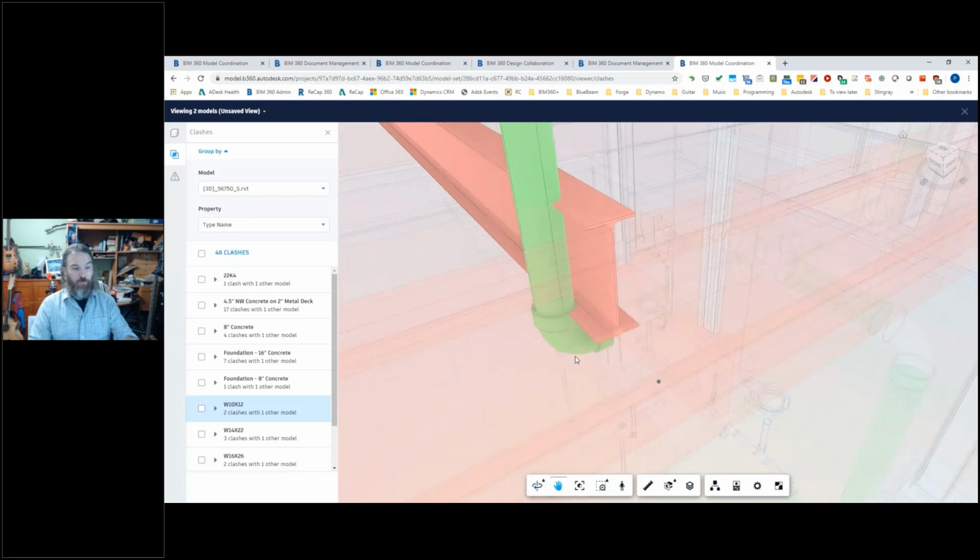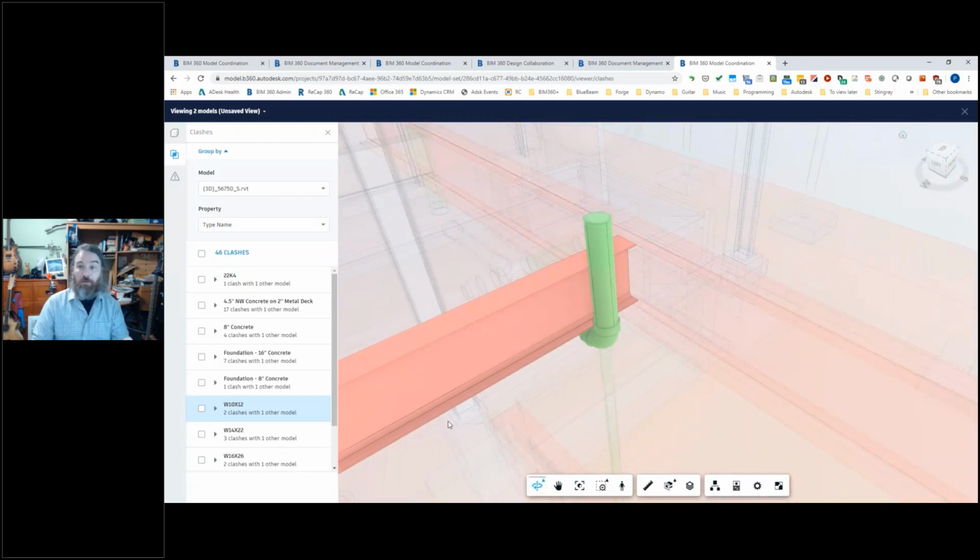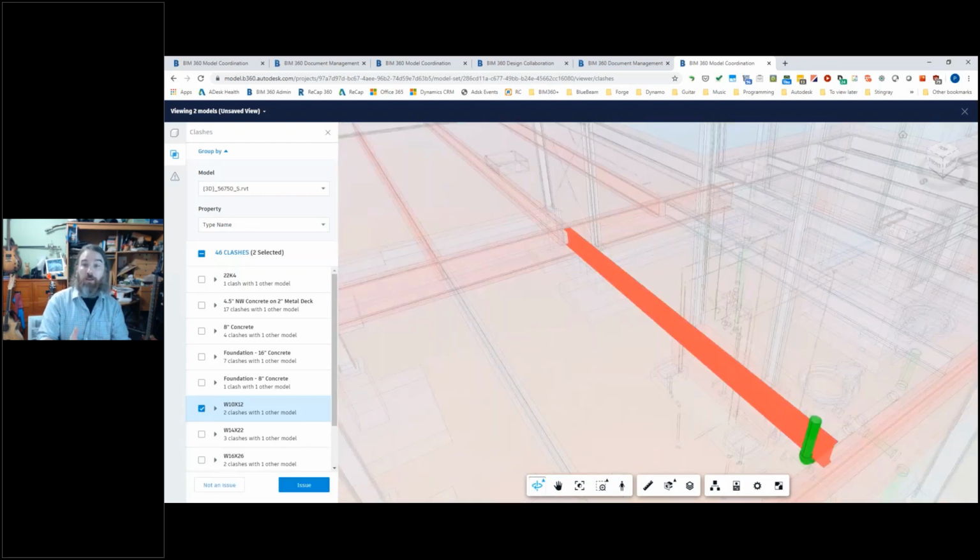So right now I've got that whole piece there. Now, if this is something that, you know, I'm looking at this and that definitely is a problem, I can check the box for these and I can create an issue right here. And that allows me to assign that issue to a specific person to make sure that it's handled.